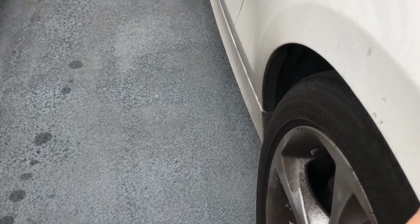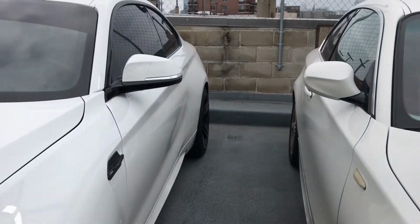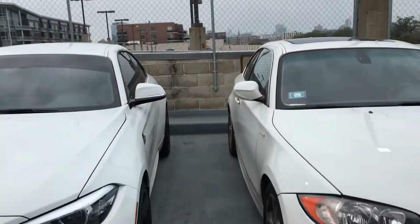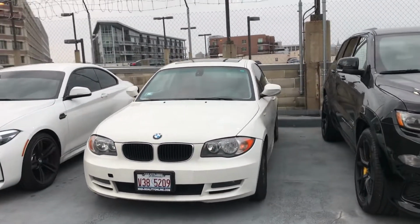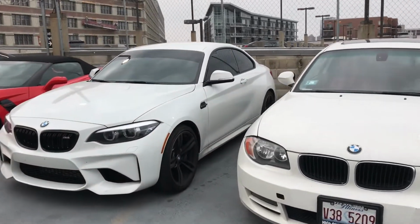Damn, somebody just hit my car recently. Anyways, see the mirrors on this car? See the mirrors on this one? And look at the difference in how they poke out. And just look at the difference in the stance on this one. This one looks mean. My car looks happy, you know, like it looks good.